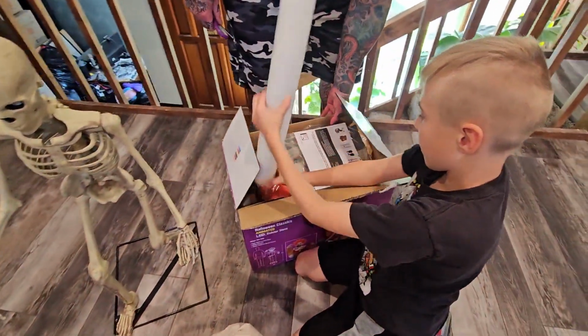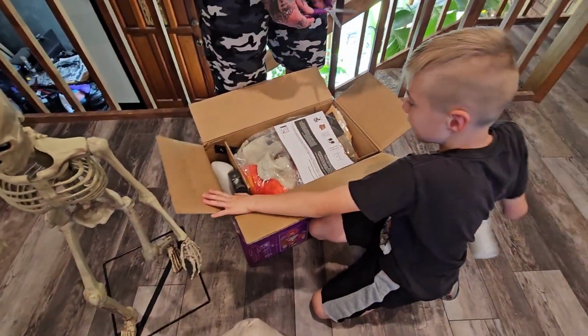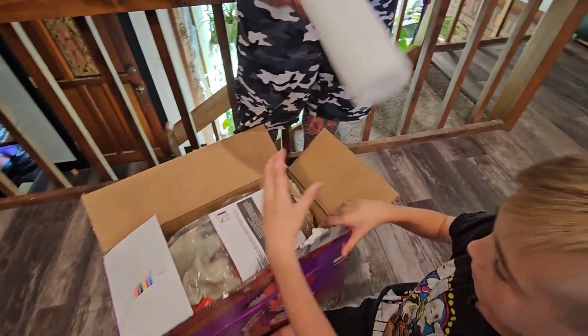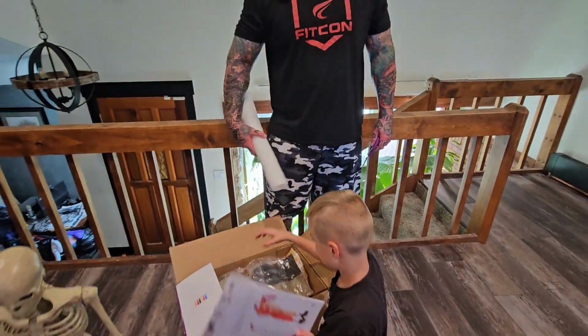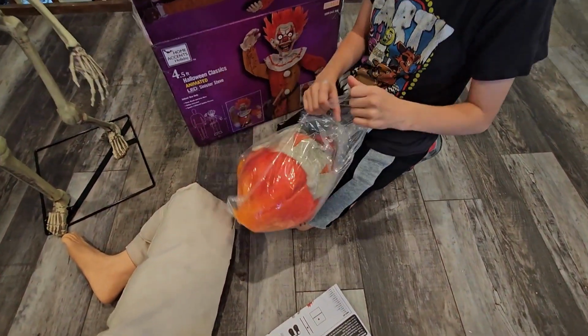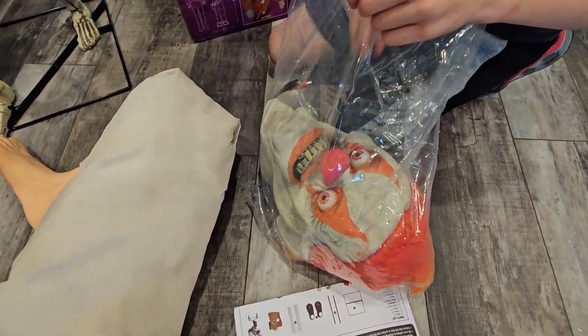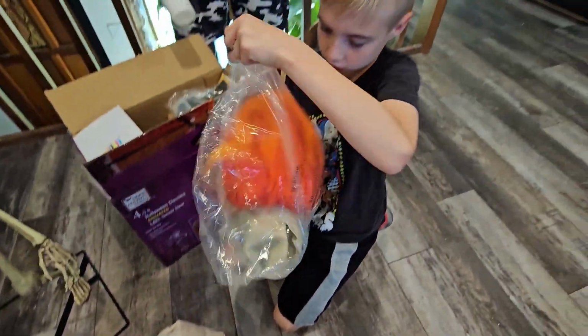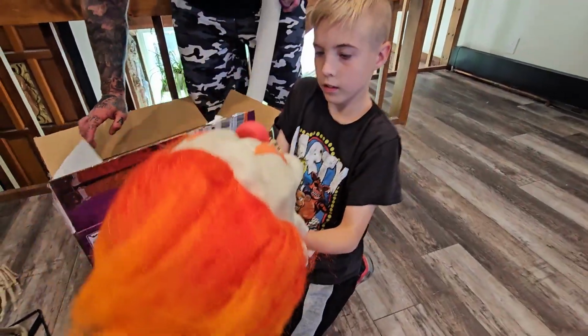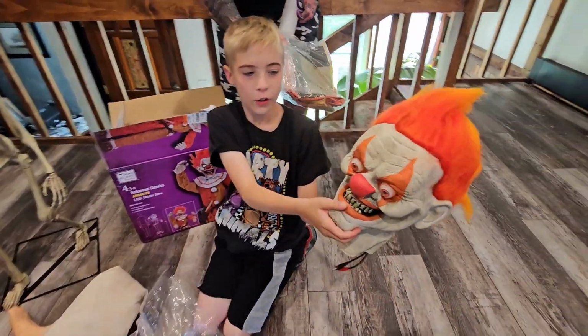Okay, so here's Sinister Steve's box, guys. A pool noodle. We got a pool noodle. Poppy says, don't remove this foam. Yep, don't remove the foams. Keep it on there. There's his head. Oh, look at that creepy head. Oh, flappy neck. He's got a flap neck. Flappity flap. What do you think?